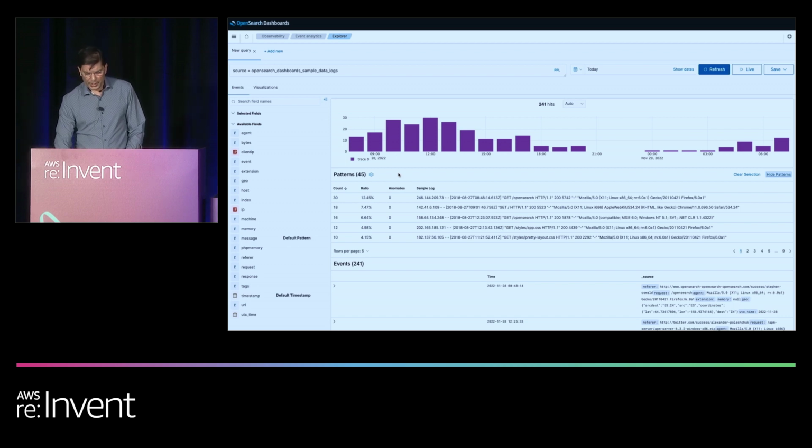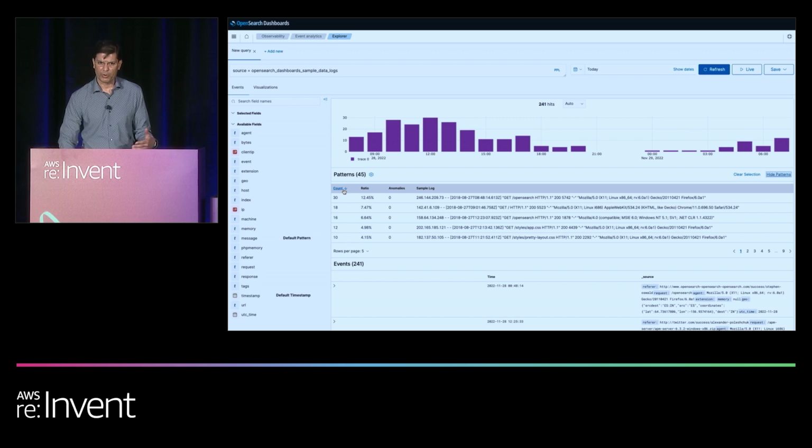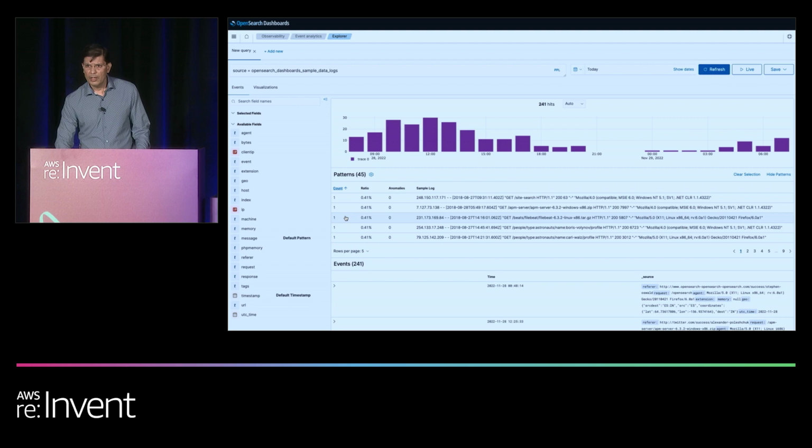More interestingly, we actually allow you to sort them by frequency. Obviously, the more commonly occurring events are maybe something that you are okay with or not so worried about. But maybe the uncommonly occurring events are the ones that you want to drill into. So you can very quickly look into that and see what might be going on.